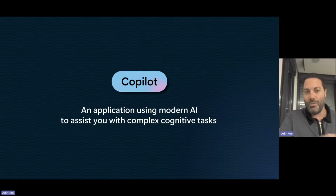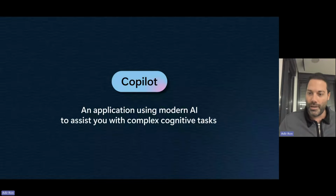And I'm going to repeat this again, the application is to use modern AI, not necessarily build or put AI front and center. It's just to use it to assist users with complicated cognitive tasks.